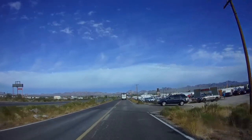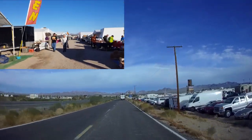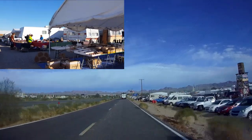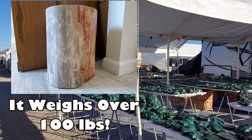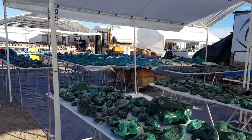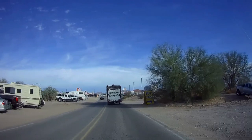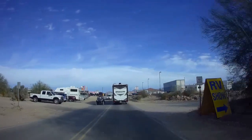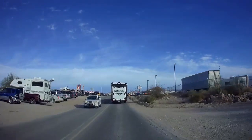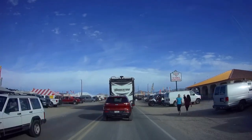Now we're headed down Kewen Street to get a look at what's down there. First, we pass by Desert Gardens. We bought our large piece of petrified wood here. Next, you can see on the right is where the big tent show is. On the left is a huge swap meet with hundreds of vendors, lots of interesting things.